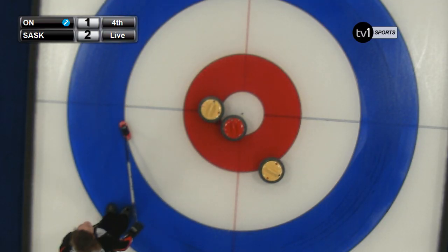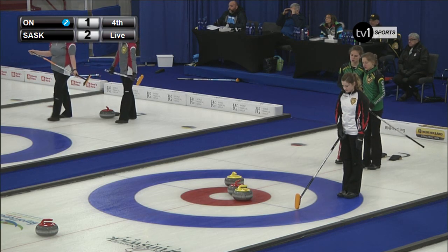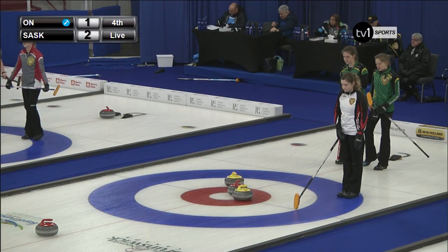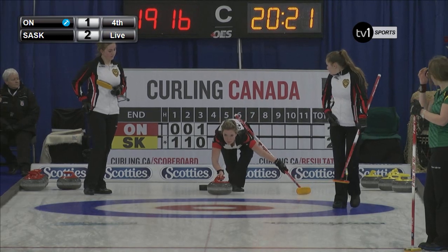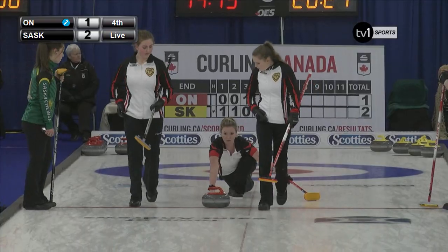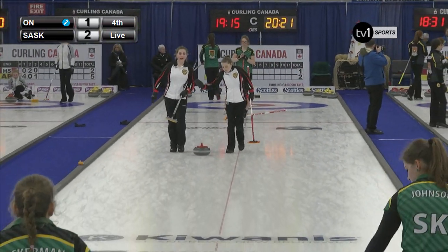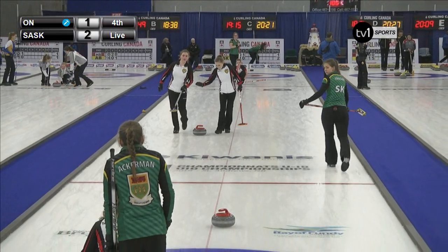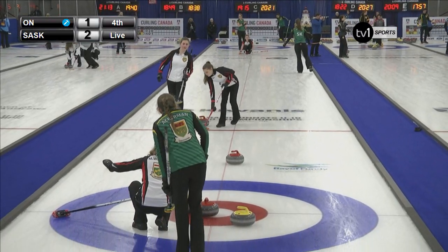They moved around a few rocks. I would think Ontario now are going to try to come down on top of that. Yeah, they have a chance to get into the inside of that yellow. Looks like a little more weight, but they don't have to completely remove the opposition stone. Getting inside is probably more important than removing it. I think they're indicating that the weight's up on this one a little. It looks it.